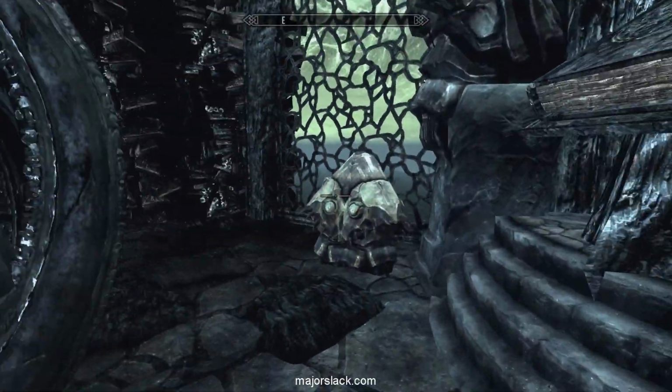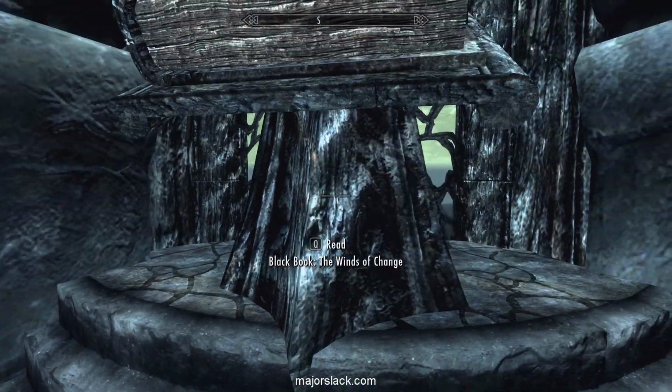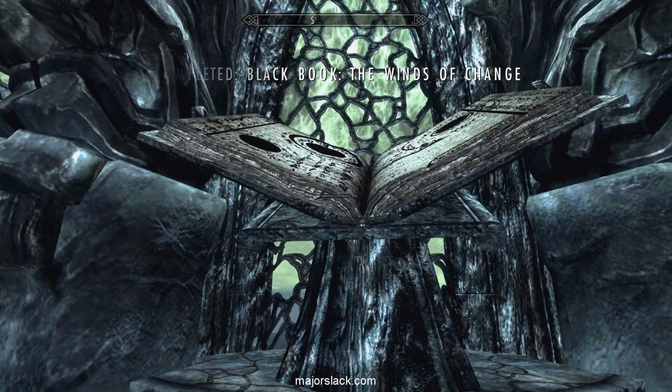Now I know I left the skill book back there. We're not going to worry about that. Once again, I am not a completionist. Ooh. Okay, we'll look at that loot later. And hit up this book to complete the quest.